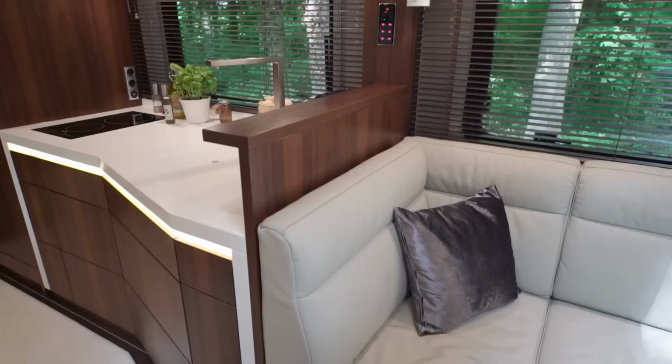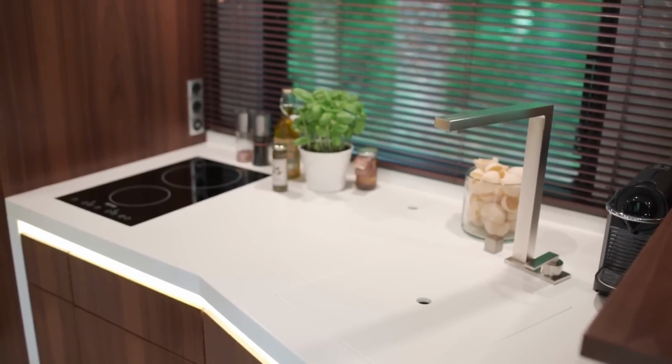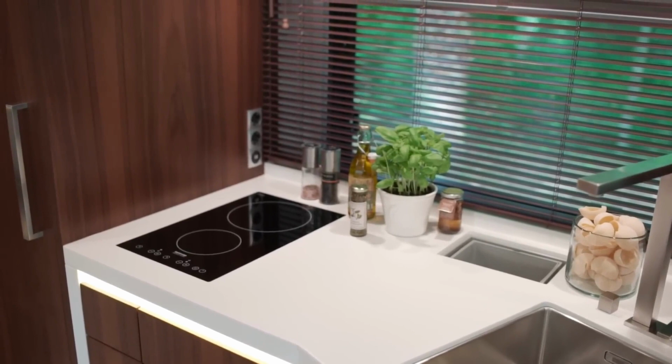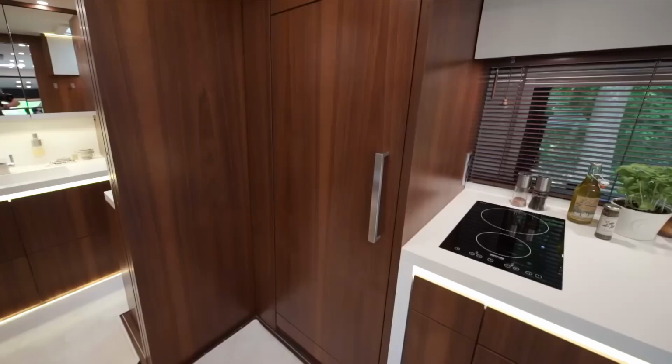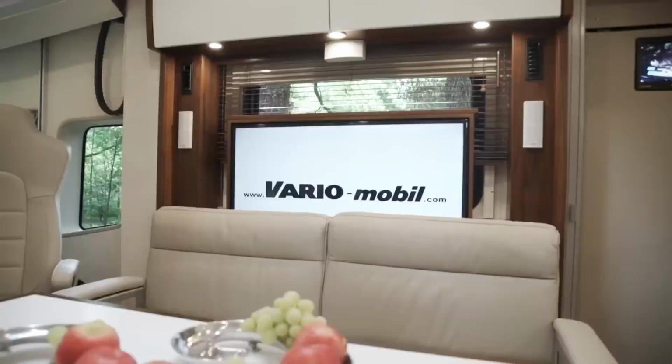One of the standout features of the VARIO Signature 12-0 is its high-tech entertainment and automation systems. The motorhome is equipped with a state-of-the-art audio-visual system that includes a retractable 55-inch TV, a home theater system, and an iPad-based control system that allows the owner to control everything from lighting to climate control with the touch of a button.